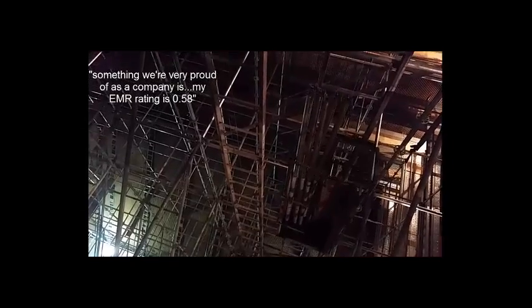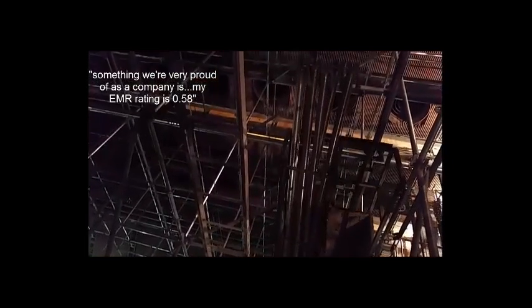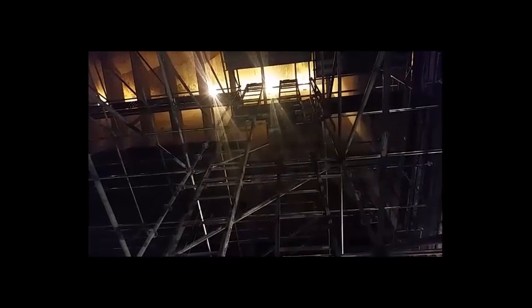Something that we're very proud of as a company is my EMR rating is 0.58. For a scaffold company, that's unbelievable. A lot of that we contribute back to the fact that most of your accidents are in boilers. We have eliminated the probability of that accident by doing away with those people in that boiler. And that 0.58 puts me in a much better light with the customer, especially one that doesn't know me, who's saying, hey, this guy's safe. So we contribute that safety back to the MaxSeal. The MaxSeal has pretty much become a very important piece of our equipment in boilers.